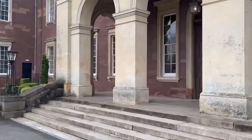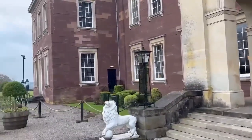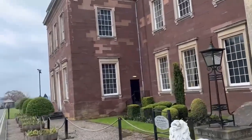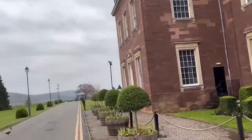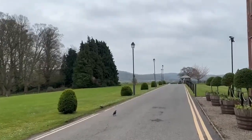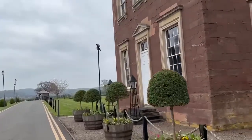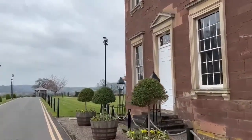There is a slope at the side. I have to go up the slope. Just going to walk around the other side. Hopefully it's not going to rain. Make it rain. It does feel pretty chilly though.